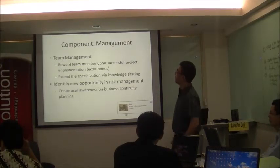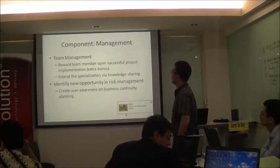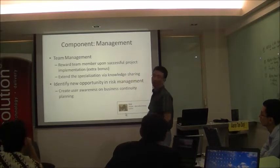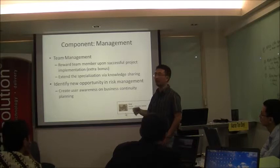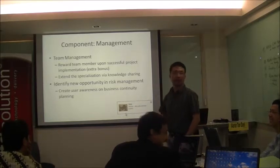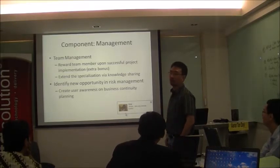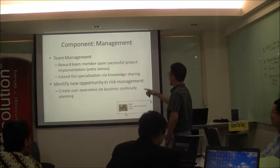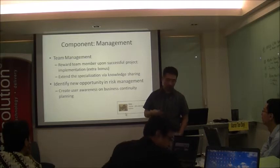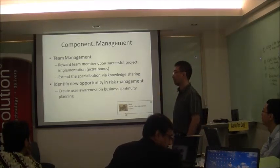The last one is management. On team management, we want to give better rewards to team members when they successfully implement a project. It's an extra bonus: if you meet on time, on budget, on everything, then your bonus also goes up. So this is an extra bonus we're going to give as a reward. We also want to extend the specialization of the architects via knowledge sharing. For example, a software architect, we want to extend them to infrastructure specialization also.